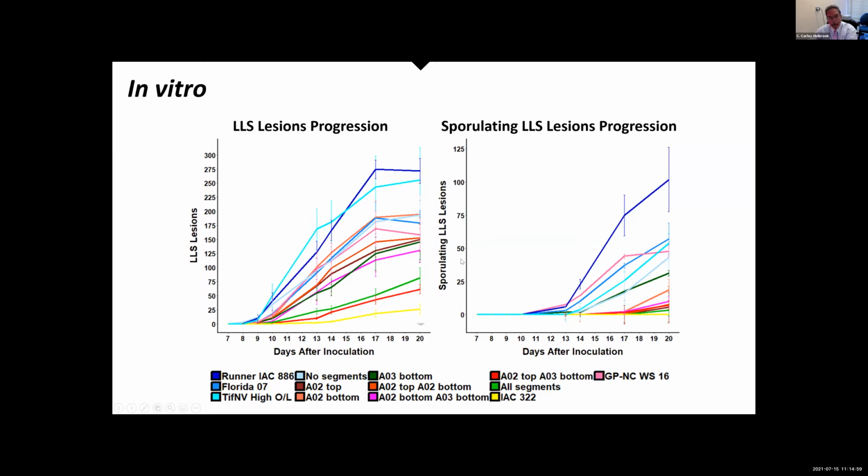Then the highlight is this yellow line, which is the Brazilian line. Then we have the green line, which is the individuals that had all 3 introgressed segments. And this red line is individuals that had just the introgressions from the top of AO2 and the bottom of AO3. So we see that those are the best lines on both of these graphs. Another significant point here is that there was really no significant difference between the individual that had all three introgressions and the individual that just had the two introgressions, one from AO2 top and the other from AO3 bottom.